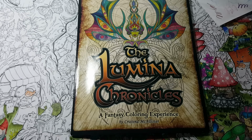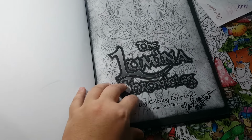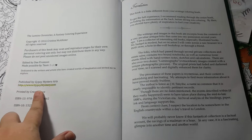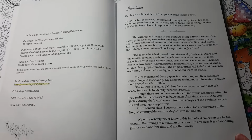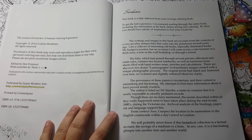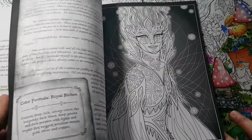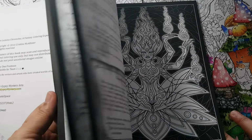And she does fantasy coloring, and she does have her own website, gypsymystery.com. So check her out. She's also got a Facebook page. She's a really nice lady. She's pretty cool. I've talked to her quite a bit, and I think what makes her book so unique is just the fact that she really thinks outside the box. She doesn't just make it a coloring book, she makes it a book. And I really like and respect that.